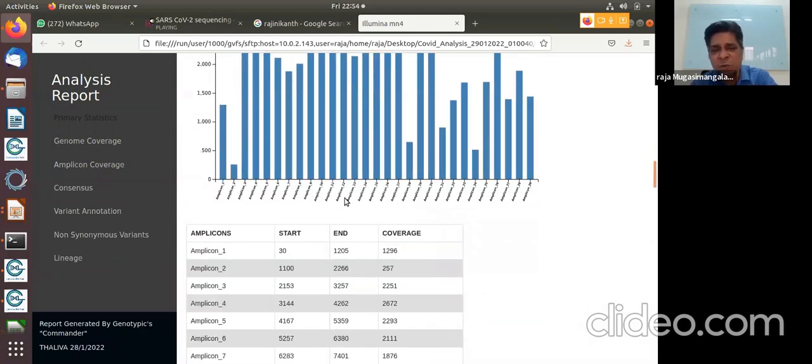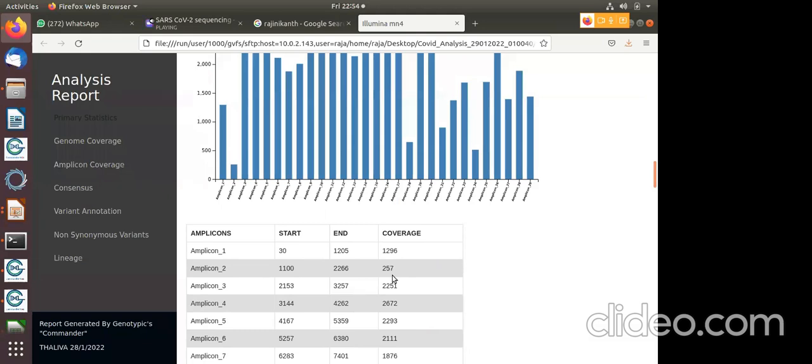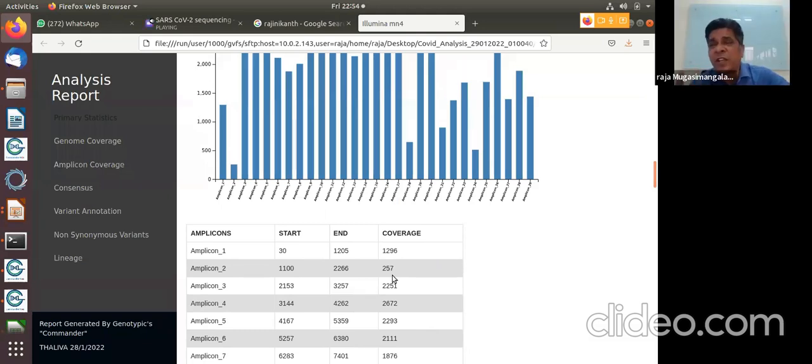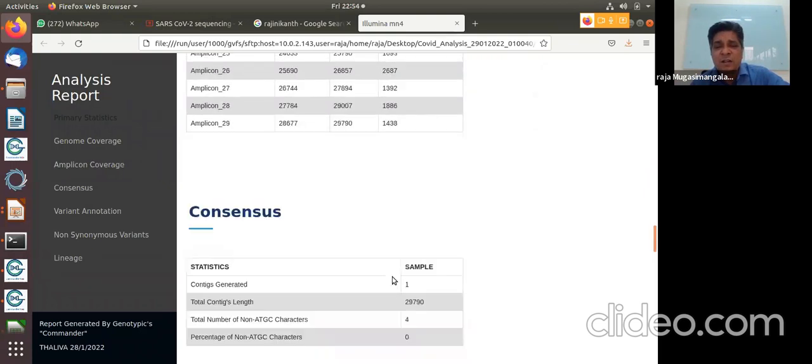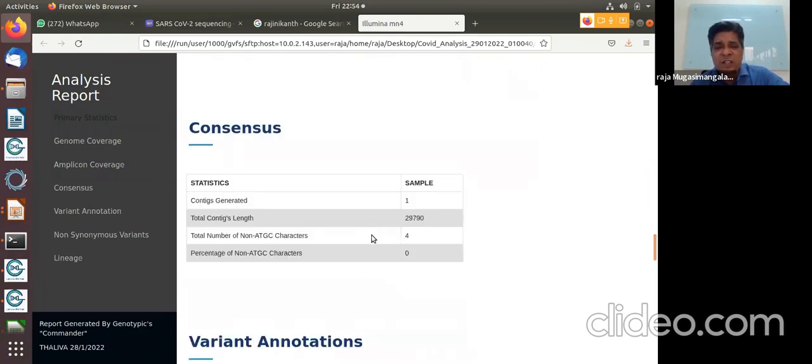But believe me, this is more than good enough. See, the lowest amplicon, number 2, itself has given 257x coverage. Right? That's more than enough. We are doing all 30x coverage, normally for base calling. So a consensus file is created.